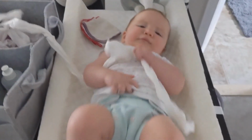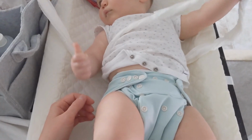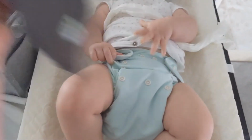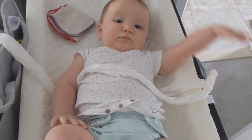She's all ready to go. This is the kind of cloth diaper that we use. This is a pocket diaper, and we use a mix of these and all-in-ones. They're easily washable, and the insert comes out and it looks like this. So this just comes right out, and then we can wash it all together. You ready to go downstairs?